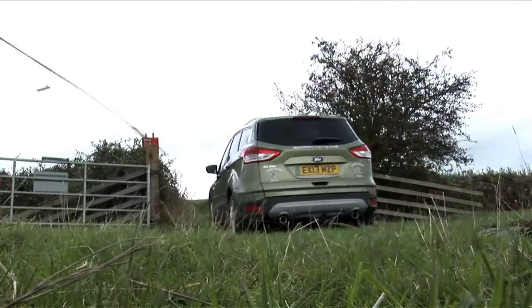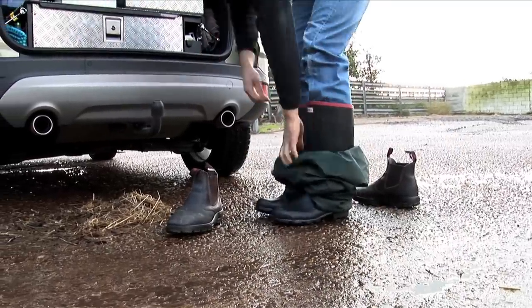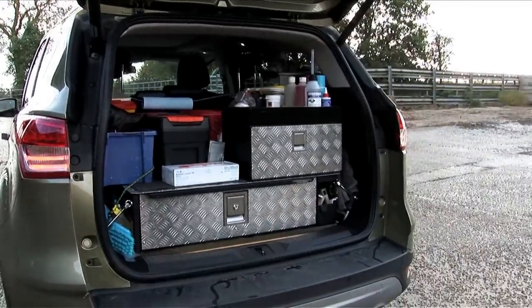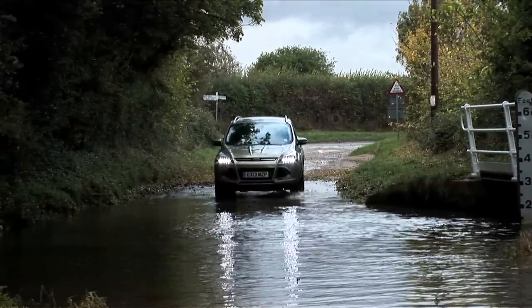I ran a previous Kuga before and that coped very well. This new one seems to be a different kettle of fish. It seems like a big improvement. In the old one, I had to have the back seats flat in order to get all my stuff in. I can get everything I need in the back of it and still use the rest of it as a car. It does tick all the boxes.